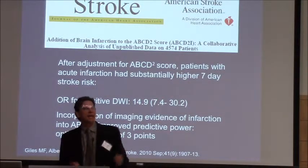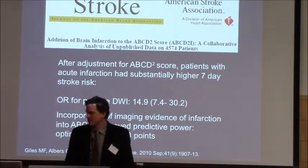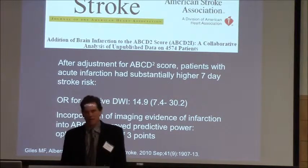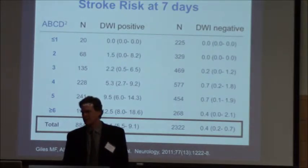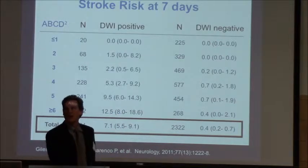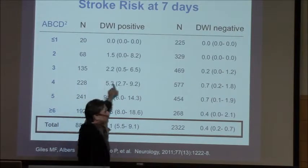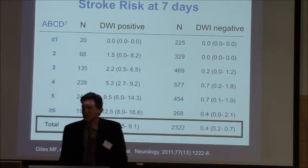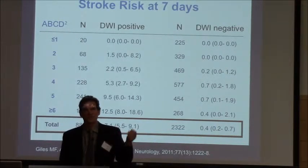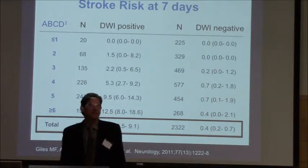Another issue is, can we add to it? Can we put some imaging on top of that clinical ABCD risk score? And research that we participated in suggested, yes, the imaging can be helpful. For example, the patient that we saw here today in our example had a diffusion lesion. That was that MRI positive lesion. And we can look for her. If we say what's her ABCD score and what's her MRI, we get an answer that maybe she's got a 5% risk of having a stroke in the next several days. Whereas if her DWI was negative, her risk would have been less than 1%.